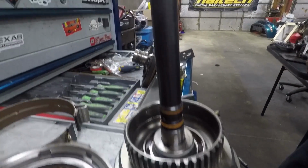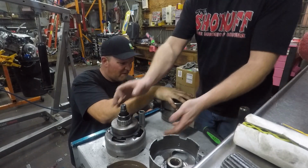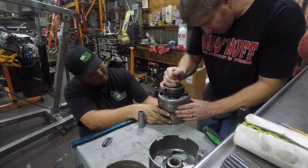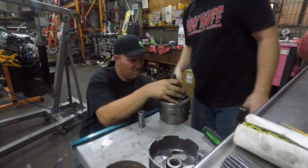Ooh, that thing's so fancy. All right, so we got one basket of gears together. Now we're trying to line the second one up. I think it's there. Right on.